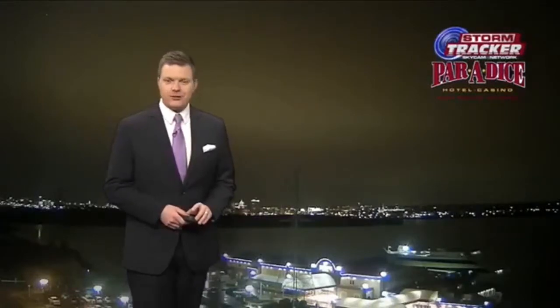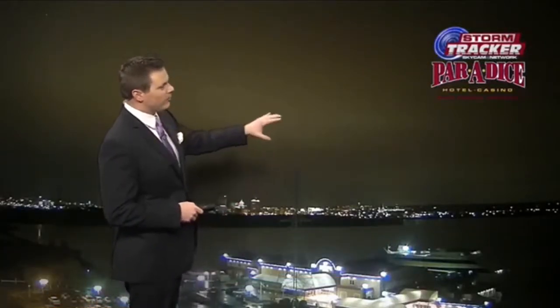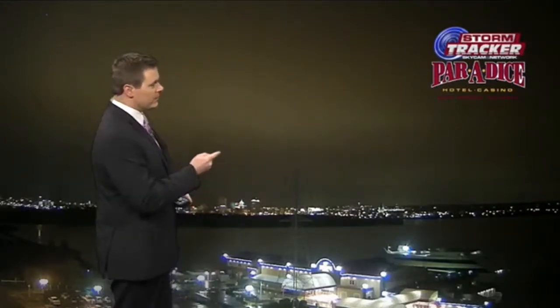Well, it has been an awfully chilly day, gusty winds, intermittent rain showers, and even a few thunderstorms to boot. But right now, just a little bit of rain out there, overcast skies. The wind's starting to come down a little bit. However, those winds are just going to be really cranking tomorrow. That is the current view on our Paradise Hotel and Casino sky cam looking back towards downtown.